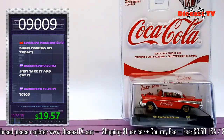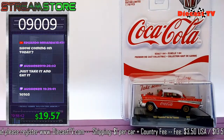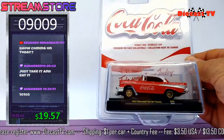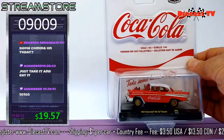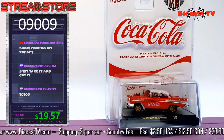There are just no words to describe how sweet this is. Look at this Gasser, my friends. 1957 Chevy Bel Air Gasser. Holy man, that blown engine's amazing. And it's a Coke, baby, ice cold. Wow, I can't stop looking at it. This is great. You should get one too.